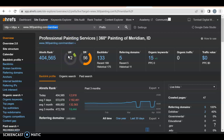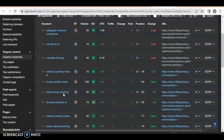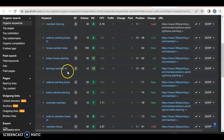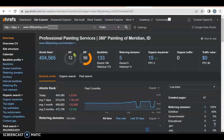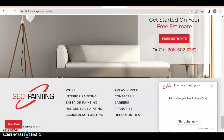So they have a UR rating of 12, so they like that page. I mean, it's doing something. They have 133 backlinks for this page and 5 referring domains and 15 organic keywords just for this page alone. The problem is even though they have all these keywords, none of them are about Meridian. They're all about Boise. I mean, this one is, but they're not anywhere for it. Cabinet painting, Boise cabinet painting, stuff like that. So very little about Meridian. By the way, we're gonna get back to this in a second, but if we were to go against their entire page, that would be a very different story.